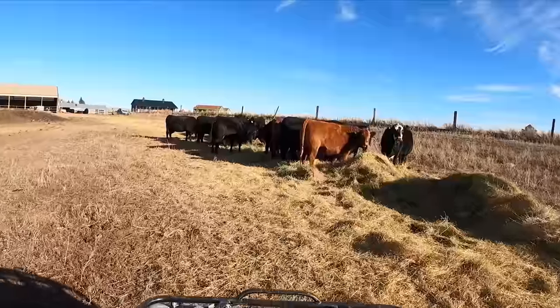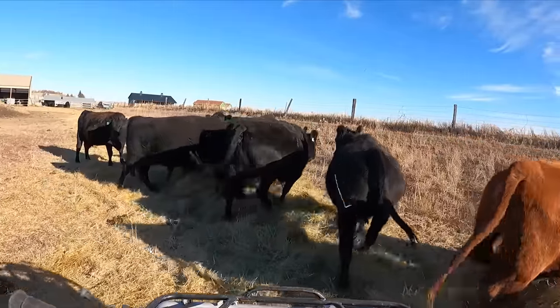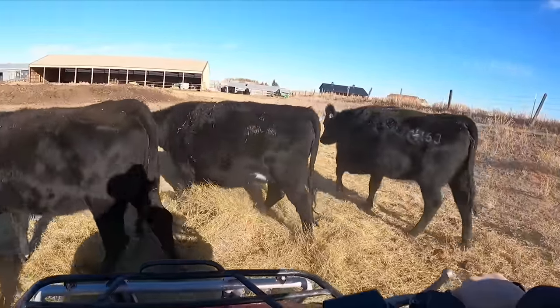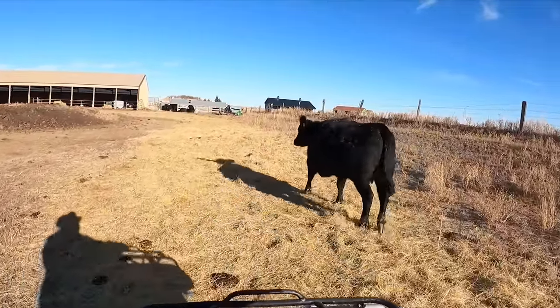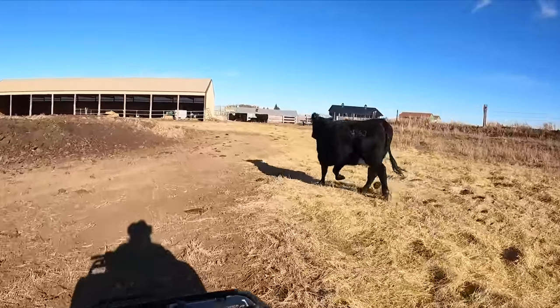Hey, girly. Okay, we're gonna see if we can move her towards the corral where we want her. So there's some other cows down there, which is nice. That'll help us out a little bit. Come on, girl. Go see your friends down there. Yeah, see those guys? Go see what they're up to.